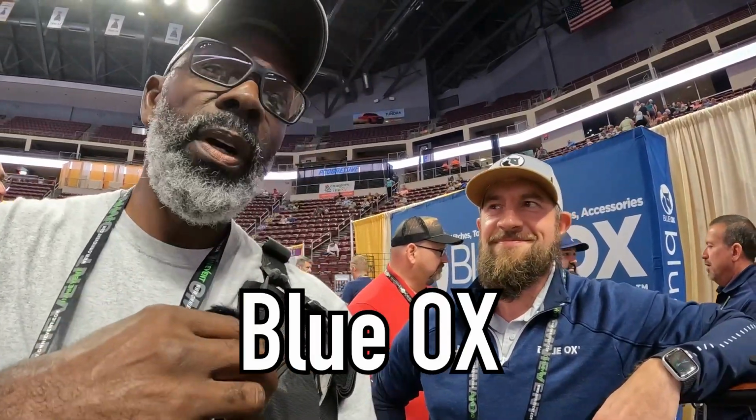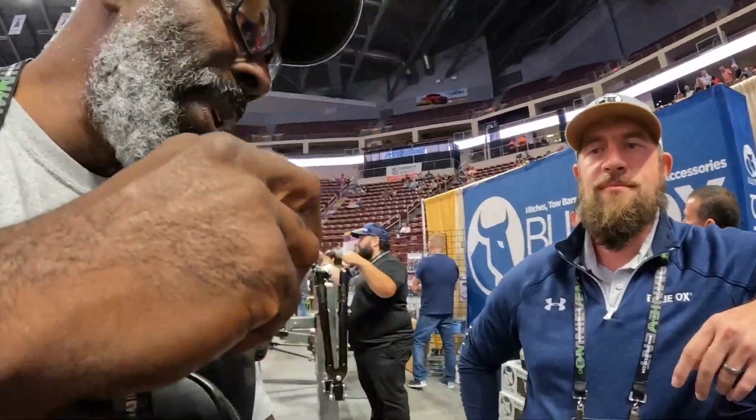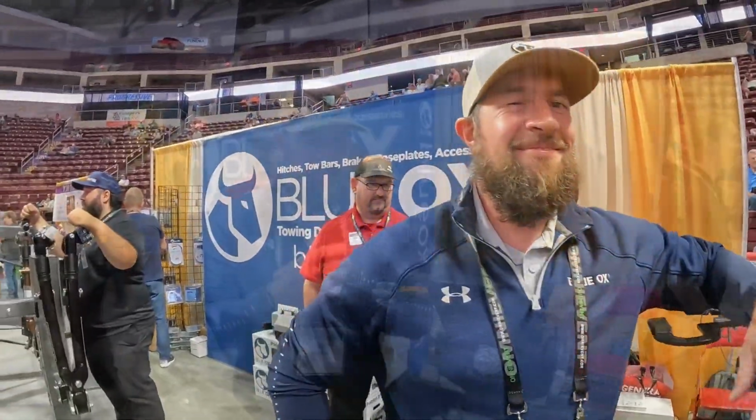Hey guys, we're inside the arena here, the giant arena, and we're at the Blue Ox exhibit. I have a Blue Ox Super Glide 5th wheel hitch. Now, I'm going to show you something for you guys out there that have 5th wheels. They have a brand new Blue Ox 5th wheel hitch. Now we're gonna switch over, and I'm gonna let Britton do all the talking now.